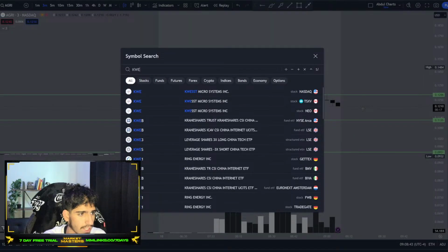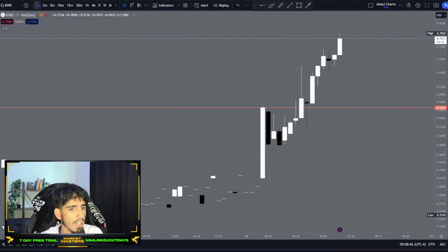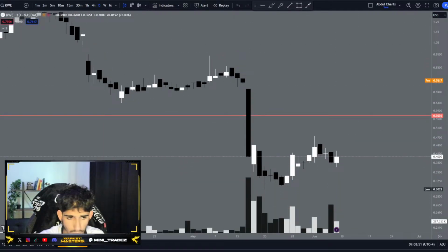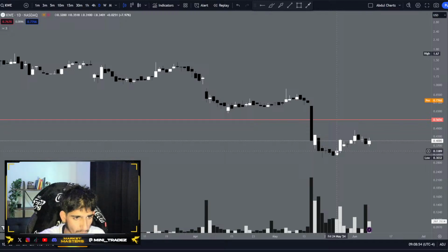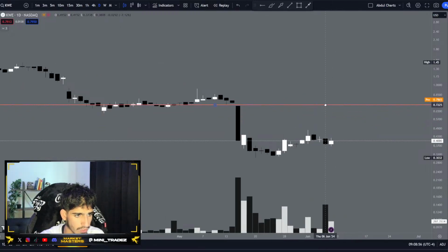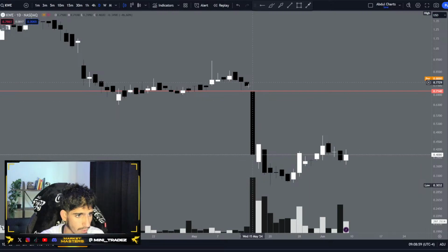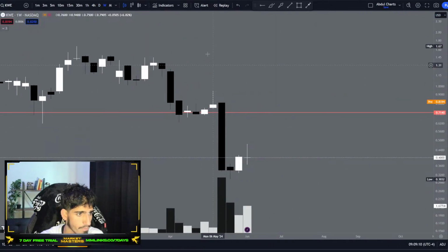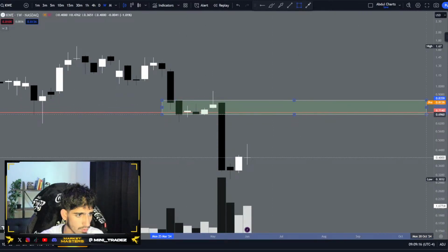Now let's take a look at KWE, because this is actually the only one running. And obviously we like to focus on the volume. So let's take a look. Where would our next entries be? Once again, we're here in the supply zone, right? Here's a supply zone. Why? Because the consolidation is the consolidation before the massive move down. Okay? So now let's go to the larger time frame and mark these levels out. This is the consolidation candle. All right, rejection before that massive move down.